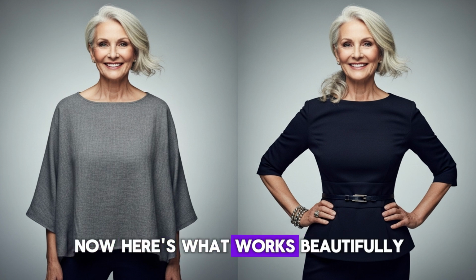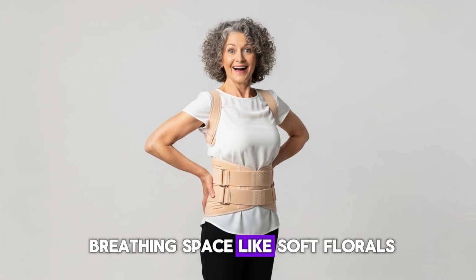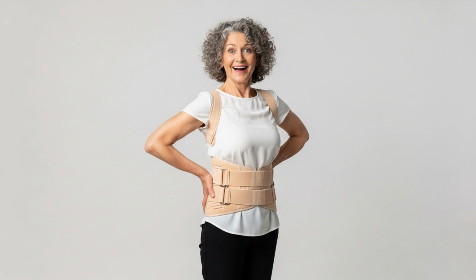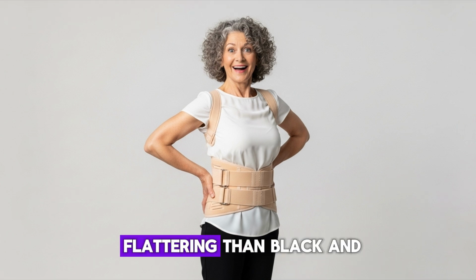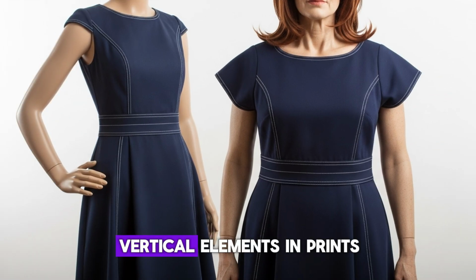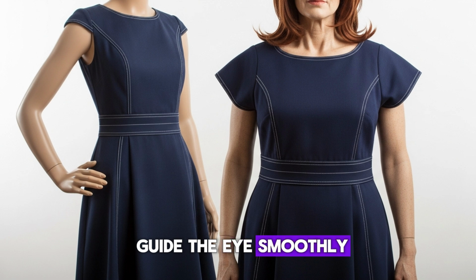Now, here's what works beautifully. Simple, elegant prints with breathing space, like soft florals, subtle geometric shapes, or watercolor patterns. Low-contrast combinations, such as navy on blue, taupe on cream, or blush on rose. These are far more flattering than black and white or red on yellow chaos. Vertical elements in prints, like subtle stripes or flowing vines, help elongate your figure and guide the eye smoothly.